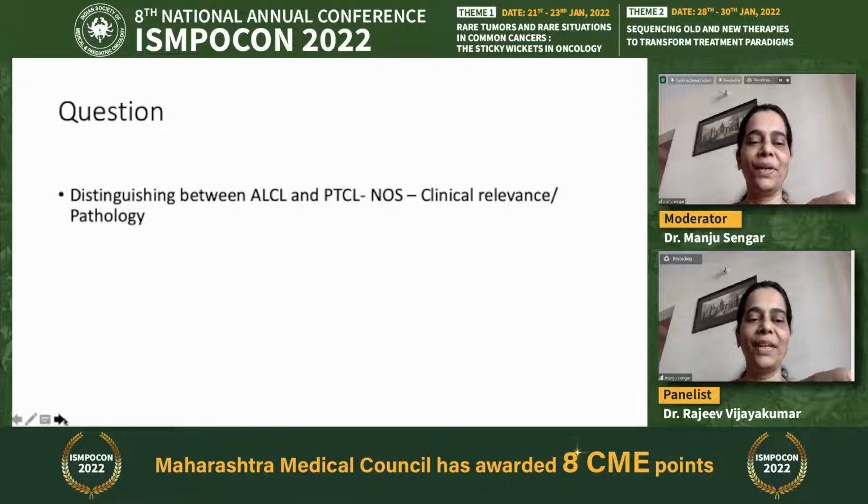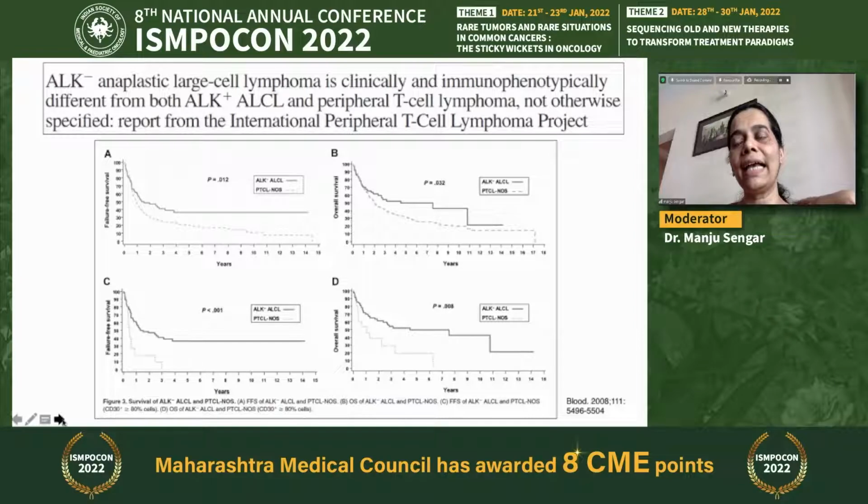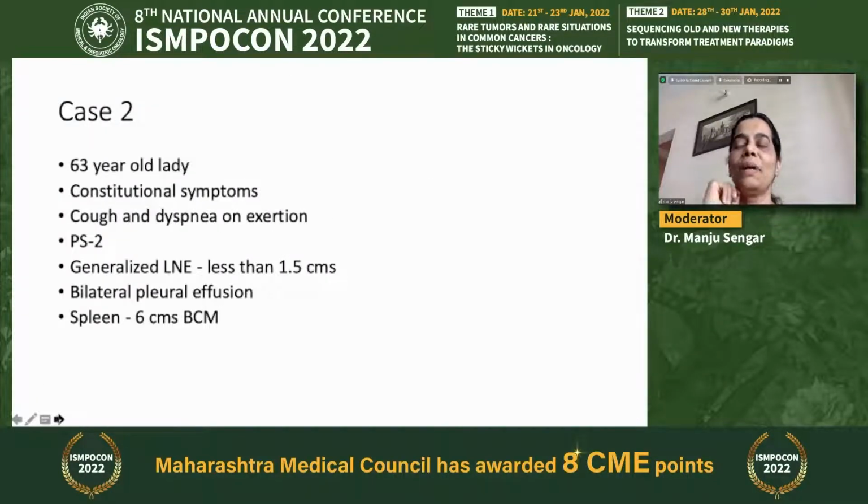Sure. Thank you. So I agree that treatment won't change much, but differentiating ALK negative ALCL from PTCL does help in prognosticating the patients, and ALK negative ALCL does better than PTCL NOS. But this is again with CHOP and CHOEP, and we have to see how much it really matters when we talk about brentuximab. So I'll take up another case and then we'll move on to the treatment.